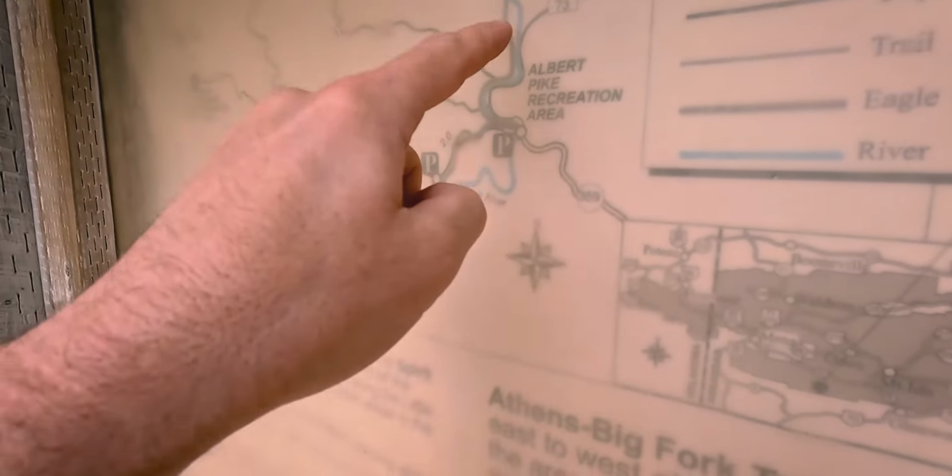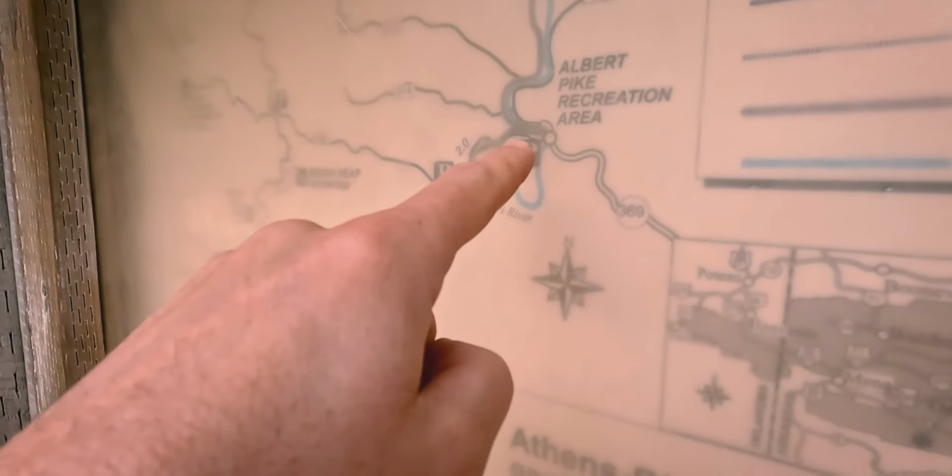But we're about to get started. I'm excited. But we're right here, and then we got lots of little water crossings. And then Albert Pike is a really kind of big rest area with parking area. Come in a little bit, then we have 1 or 2 water crossings here. Then we'll go up the creek, and then it's all mountain.